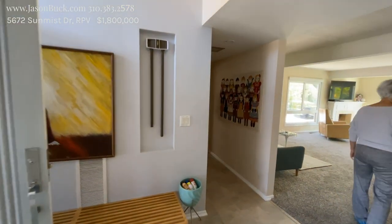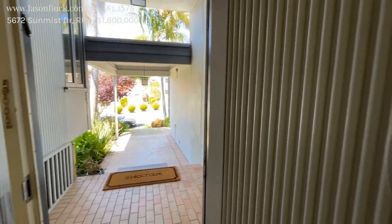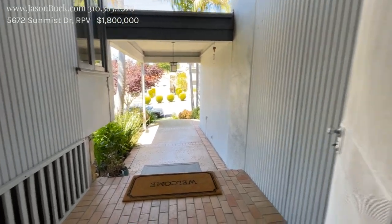So this has got a lot of good square footage. Nice property. Beautiful area on top of the hill, which I really like. I'm struggling with my booties. Bear with me.